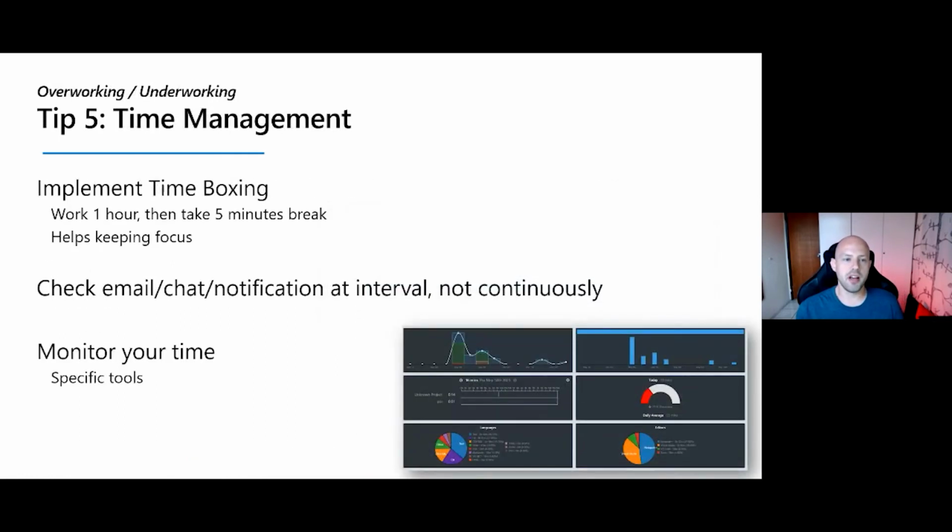Tip number 5. It's about time management. As I said before, sometimes you have a feeling, or it's even real, that you're overworking or not working enough when you're working remotely. So try to manage that. Try to, for example, implement some time boxing. One example is maybe you want to work for 1 hour, and then you have a timer, and after the hour you take maybe a 5 minute break, similar to what the Pomodoro technique prescribes. This helps you keep yourself focused on the project, and helps you have a better idea of how the time is passing and what you're achieving.